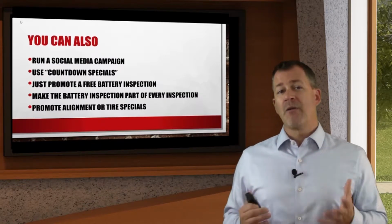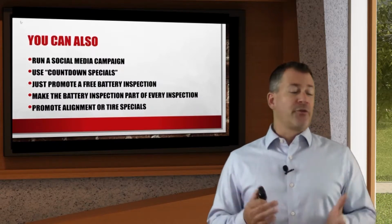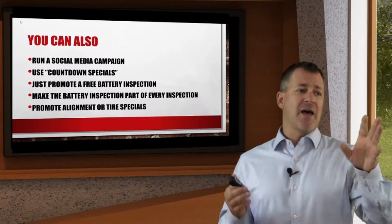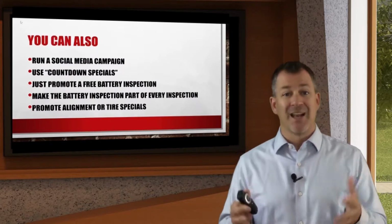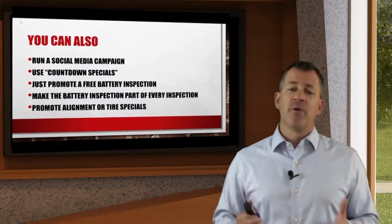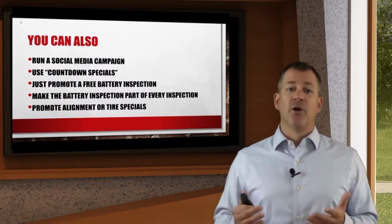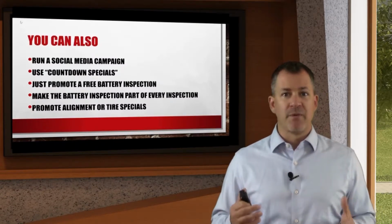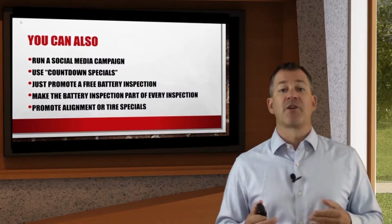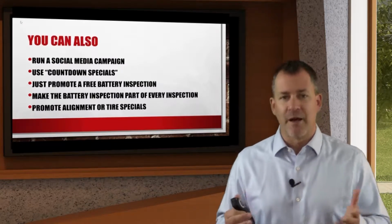All right, so use the countdown special idea to create some urgency. You could also just promote a free battery inspection. Look, you have a slow day this week, put that out there on Twitter. Free battery inspection today only, and just see if you can get some bites. You should always make that battery inspection part of every courtesy inspection though. But hey, look, you know what? You get a really cold day or maybe the first really cold day of the season, throw out free battery inspection. Somebody that morning had some issues or they started to think they might have some issues.